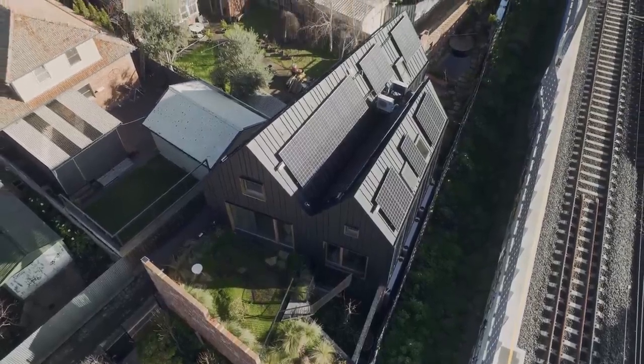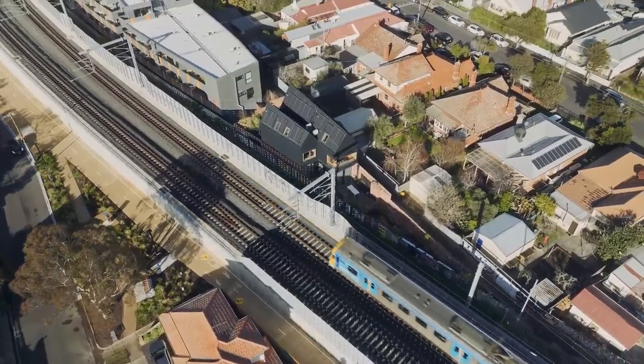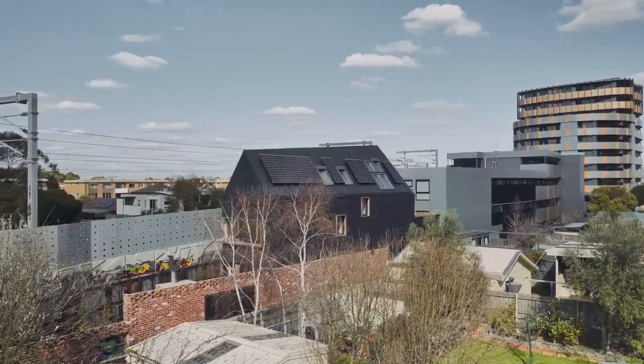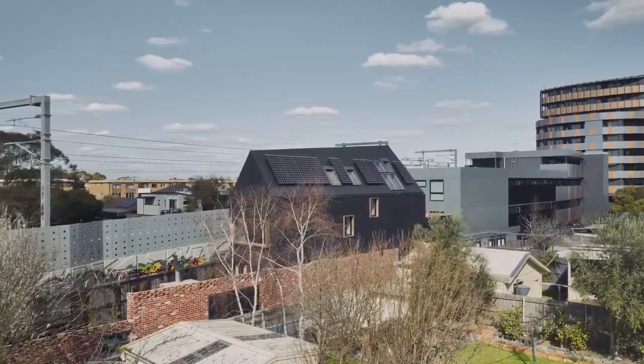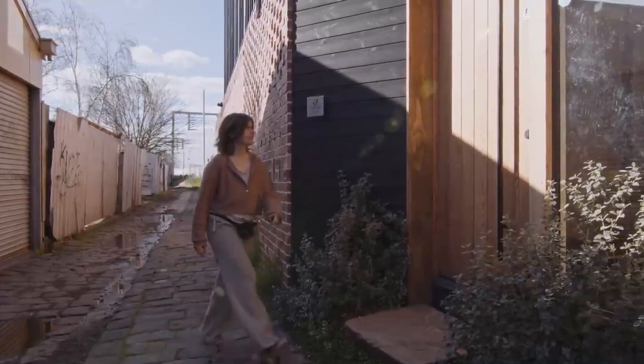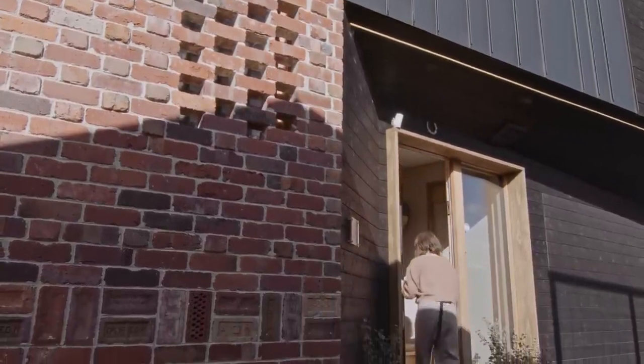The shape of the land is like a cheese wedge. So it goes actually to a point, starts at 12 meters. So it's actually quite a small piece of land. Because it's wedged between the train line and just a small bluestone laneway, it's very, very hard to get concrete trucks and to construct, especially if you build on the boundary. But we wanted to build on the boundary to make the most of the small land.